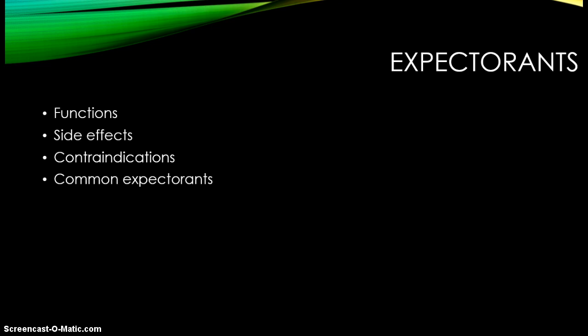Guaifenesin or Mucinex is your most common that you need to know about. It can be administered without regard to food. Should be used cautiously in children under 6 and in cases of nephrolithiasis. Some of the side effects of guaifenesin are rash and nausea and vomiting.